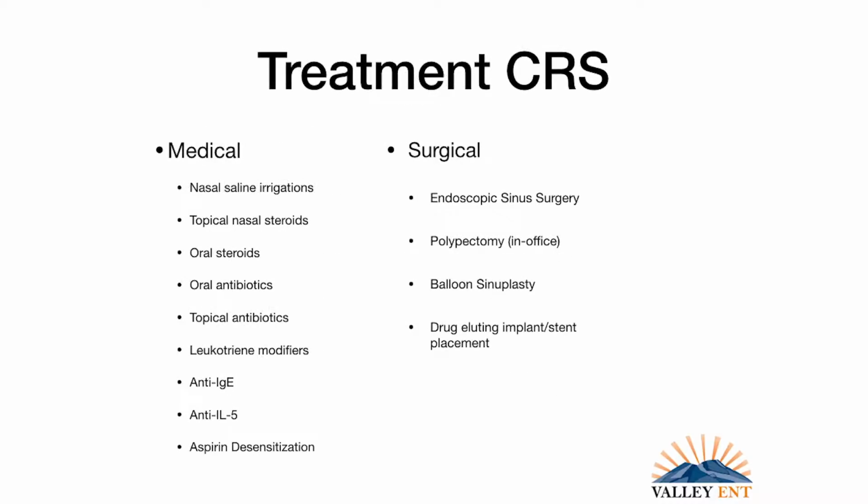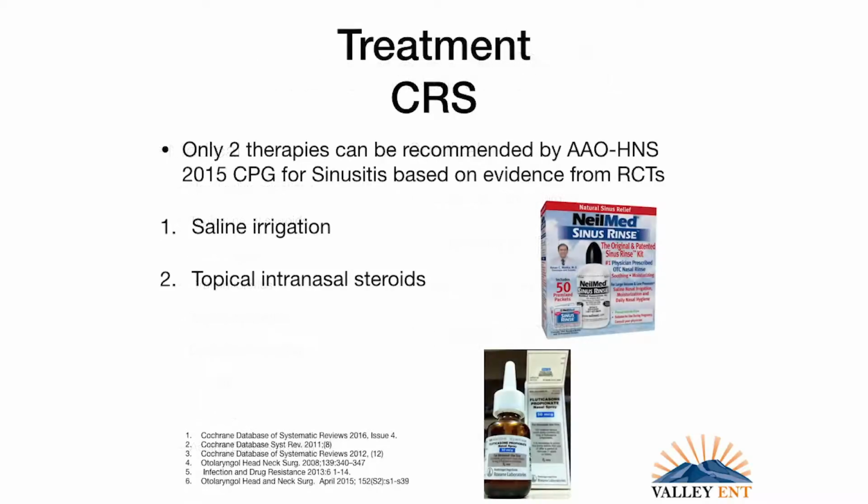Treatment of chronic sinusitis is diverse. Most of the treatments are medical. We're going to try to reduce this chronic inflammatory disorder with medicines first and reserve surgical intervention for the patients who don't respond. There are only two things that have been rigorously studied in the literature with multiple randomized controlled trials that show benefit and safety, and that is nasal saline irrigation and topical intranasal steroids. So every patient you diagnose with chronic sinusitis, you can confidently tell them, you should be on this. It will help you if you do it every single day.